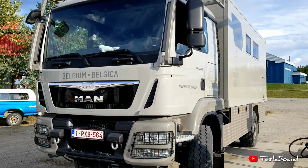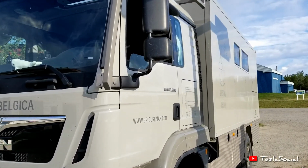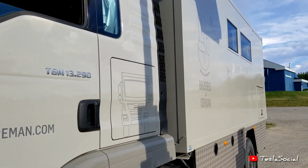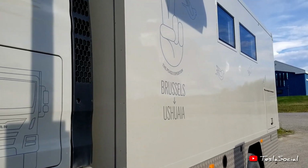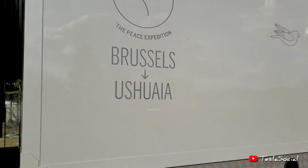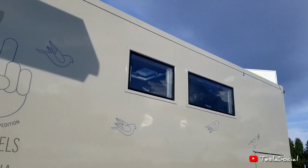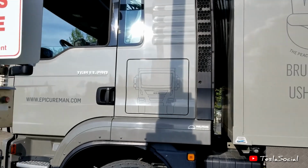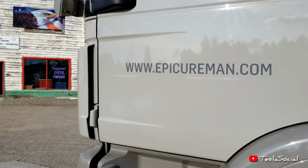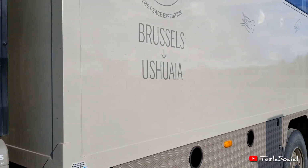They're traveling the world in this thing. They say they can get 1,700 kilometers when it's full, so that's pretty good distance. It's all brand new, custom build. Took 2 years to build this. And that's their website. Everything's brand new. He says very low emissions. Doesn't hardly pollute.